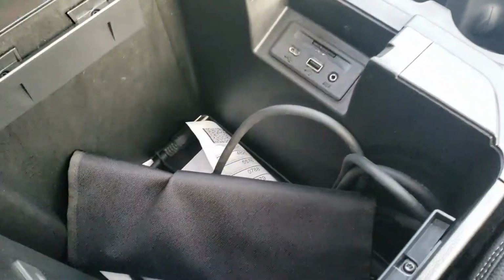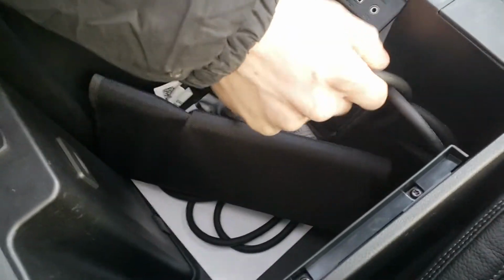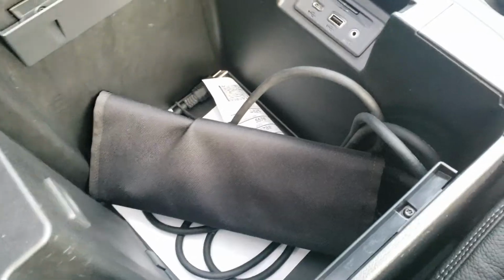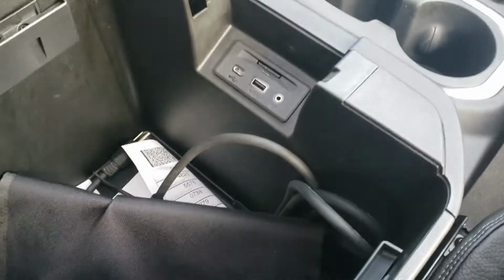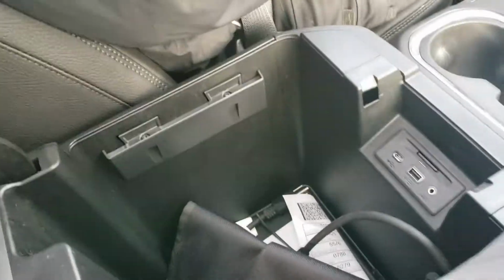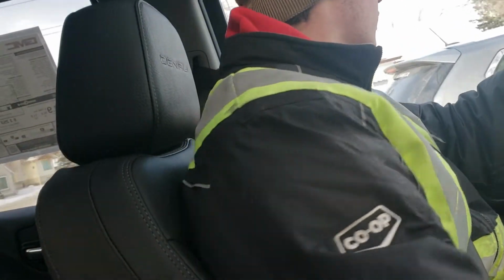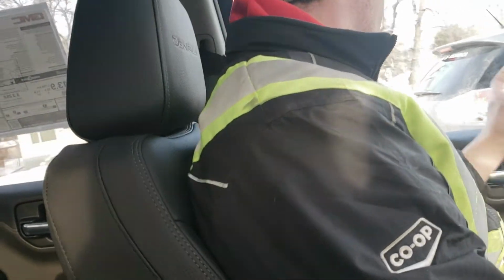You got your aux cord right there that you can plug in, and this little cord down here is the block heater cord for the truck. They all are integrated into the bumper of the vehicle itself now, which is very convenient and actually a very good time saver.